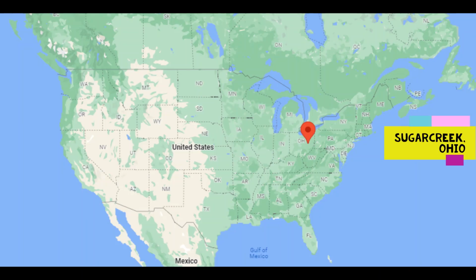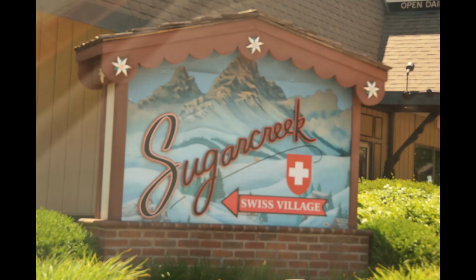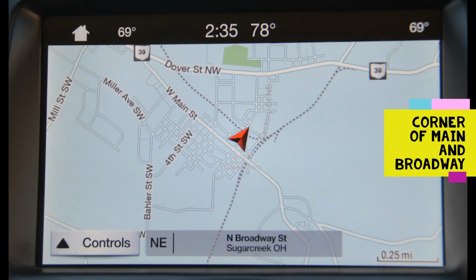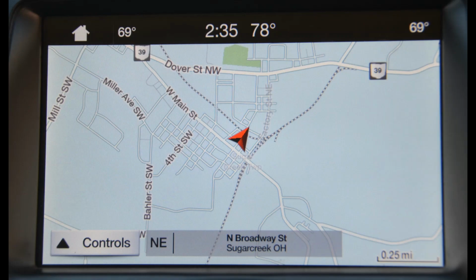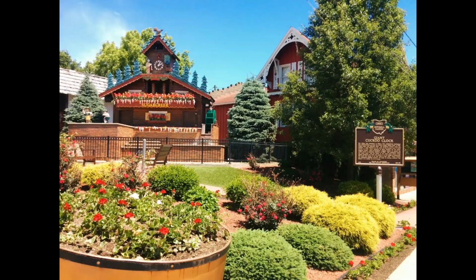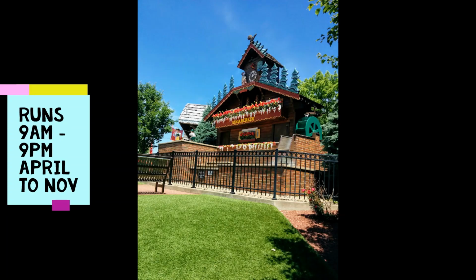Now, I don't know if this is actually the world's largest anymore, but it definitely was at one time. It was commissioned in 1963, and it took 12 years and $50,000 to make. So this was finished around 1975 or 1976. Now, there have been quite a few very large cuckoo clocks built elsewhere in the world, most notably, of course, in Germany, which would make sense. And if this is not the world's largest, then it's definitely America's largest, and you've got to check it out.